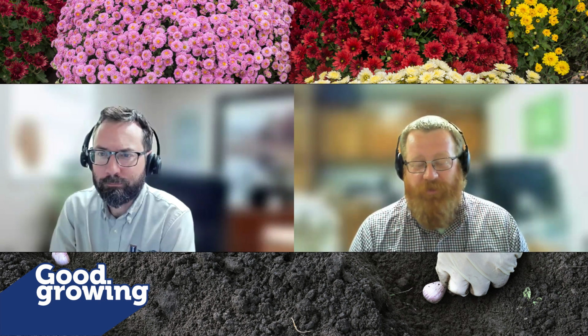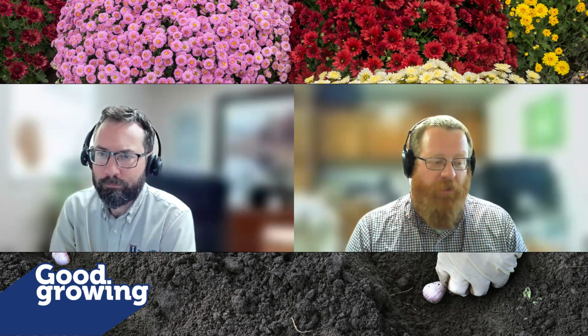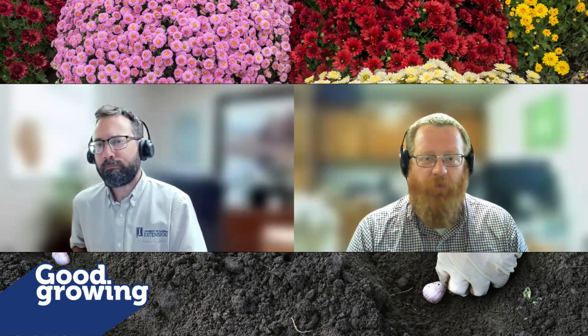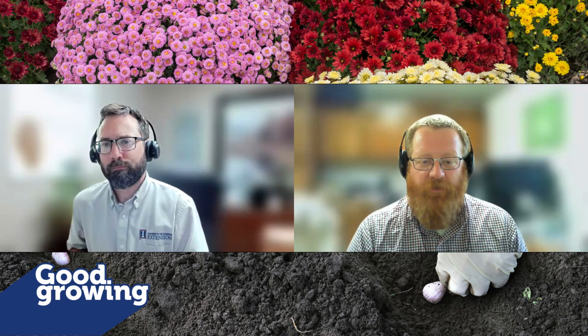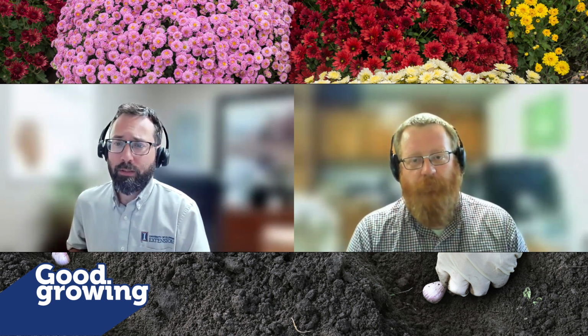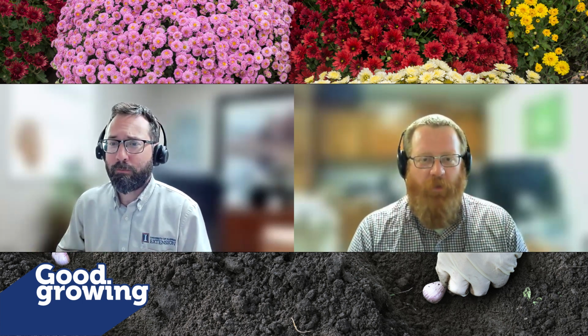Another option would be just leave them in the pot, bring them inside, put them in a cool, dark location, water them occasionally just to keep that soil kind of damp. Don't want it really wet. And then once growth resumes in the spring, put it back outside and plant it. Mine usually wind up just becoming compost. So that's the end result for my mums.